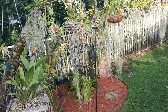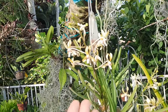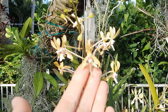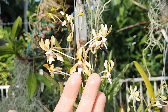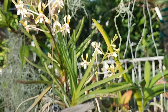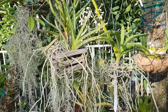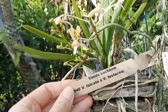What else is blooming here? Yes, look at this cute little one, like little stars. I don't know if you can see well, but it's teeny tiny light yellow with a little bit of something pinkish or purplish in the throat of the lip. It's a very miniature vanda type orchid. This is from Mott's Orchids. I believe they still have them, but this was my rescue orchid from one of the estate sales.